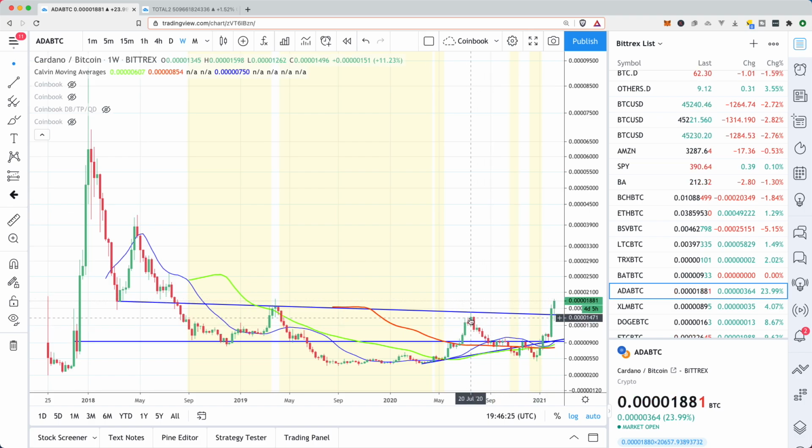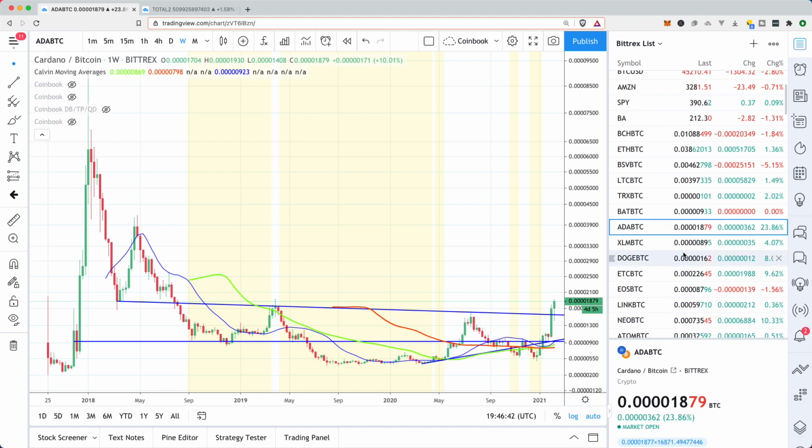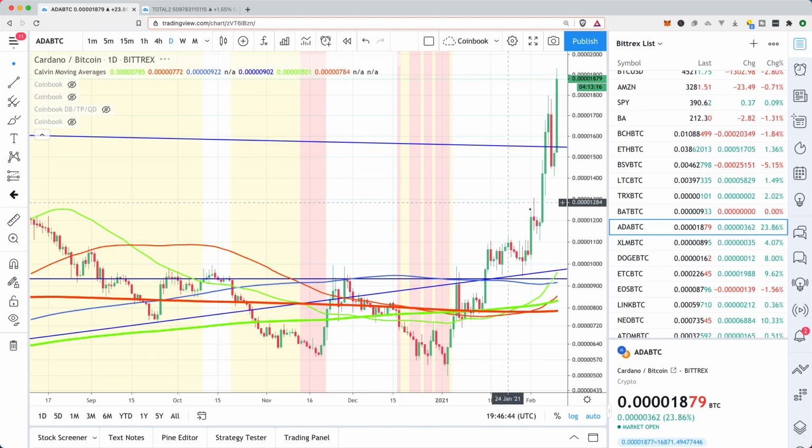If we came back down and found support at about 1,500 satoshis after hanging out here for a few weeks, I'd feel a lot more confident about how we're going. But yeah, we haven't taken a break since 1,100, and that's a pretty big move for Cardano. So I hope that helps give you a little bit of my opinion, at least, on what it is.